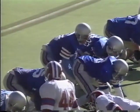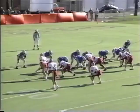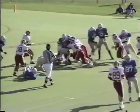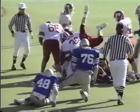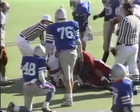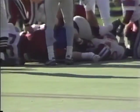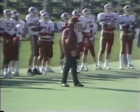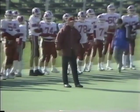Second down and actually almost 10. 2nd and 10. This is going to be Curry trying to get to the sideline. Curry picked up a couple. He scooted into that hole pretty quick. Yeah, give him 3 yards, so it'll be a 3rd down and 7. That penalty really hurts you.